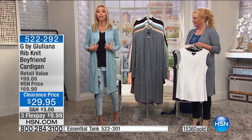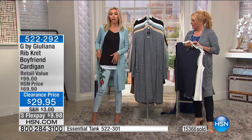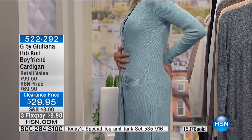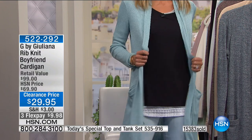I will say, okay, so if you're calling, you've got this for $29.95. We are wearing the tees or the little lace tanks underneath. Do you see this? Super cute. No bulk at all. Just my mic pack is giving me a little bit of bulk. Aside from that, this layer is great.